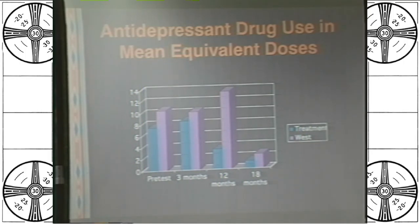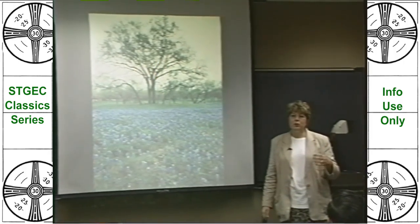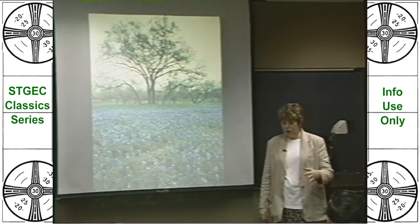There was no change in either group in the antidepressant medications, which we figured was a good sign, because we're not treating depression, we're treating Alzheimer's disease. So we felt that was fine. We weren't really attempting to decrease depression. All in all, we had a fairly successful study with these interventions, using a framework that was consistent for everyone in the study.